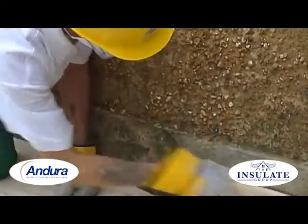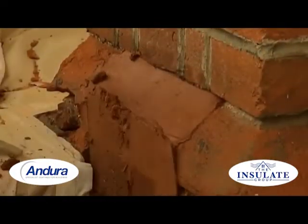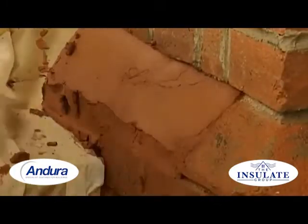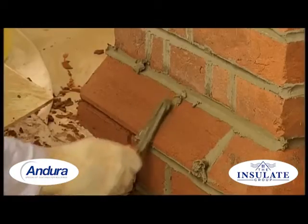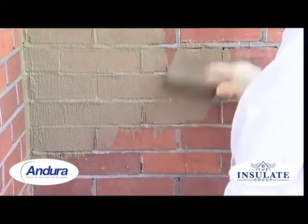Grime and pollution, moss and algae are all brushed off the surfaces, as well as any flaking paint. Any damaged brickwork is recreated using a sand, cement and adhesive mix. And any damaged pointing is raked out and replaced.